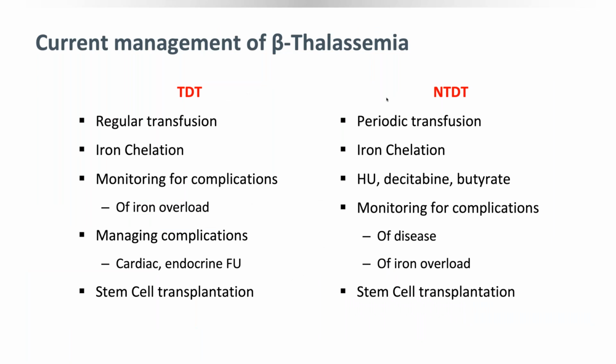The current management of beta thalassemia, I've broken down into TDT, or transfusion dependent patients, as well as non-transfusion dependent patients. In the transfusion-dependent patients, obviously regular blood transfusions, that results in iron overload much more quickly than in the non-transfusion-dependent patients, and therefore iron chelation is necessary starting at a pretty early age, usually about a year to a year and a half into transfusions being started. You have to then monitor for complications, both complications of iron overload as well as complications related to the chelation therapy. You have to manage the complications should they occur. Obviously, the goal is to really prevent these complications from occurring, but should they actually occur, then you have to manage those. And then stem cell transplantation is a curative therapy, but so far we have really promoted it only in patients who have matched family donors, because the results from those kinds of transplants are actually pretty good, whereas the results from transplants from unrelated donors, even if they're fully matched, are not quite as good.